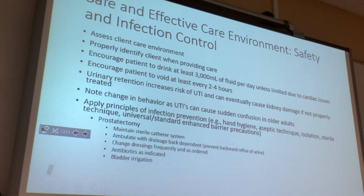You want them to drink at least 3,000 milliliters of fluid unless it's limited due to cardiac issues to help flush out and prevent a UTI. They should try to void every 2 to 4 hours because BPH can cause urinary retention. And so you want them to go to the bathroom, make sure they're not holding anything in. So yeah, urinary retention is very common with BPH, and this can cause an increased risk of UTI and eventually cause kidney damage if not properly treated. You want to note change in behavior because UTIs can cause sudden confusion in older adults.